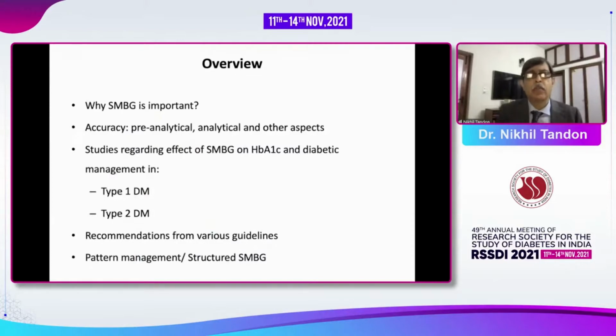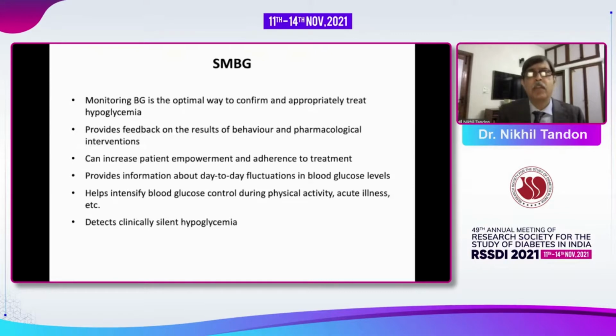Why is self-monitoring of blood glucose important? Issues related to the accuracy of the various techniques which are in use. Then more specifically, what is the evidence that SMBG actually improves the ability to manage, both by the patient and by the healthcare professional, and whether it actually improves hard clinical endpoints. Because eventually, remember, these are all tools and media to reach our final destination, which is better patient outcomes. We'll then go ahead to talk about recommendations from various guidelines and end with pattern management and structured SMBG, because again, that is important for the context in which we advise patients to take on SMBG.